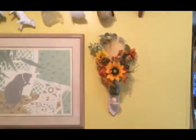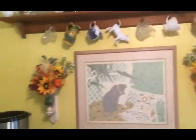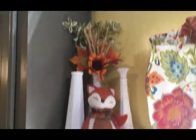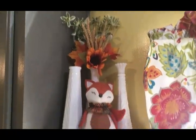New day, and this is what I've gotten done. I got the two wall sconces done this morning. And I did this little corner shelf in my kitchen.